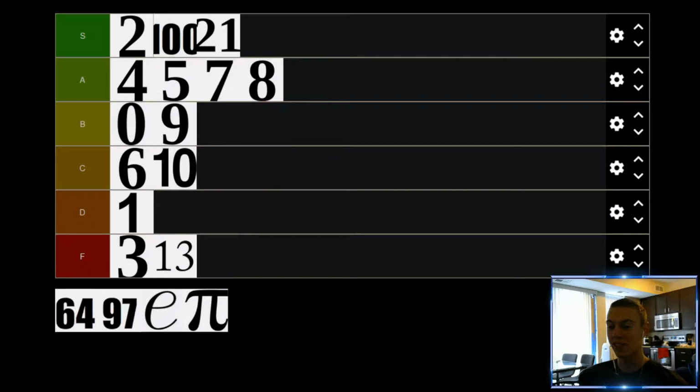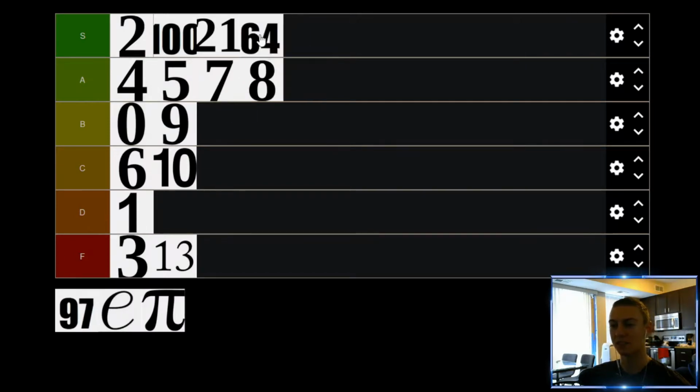Up next, we have 64. Now, honestly, I love the number 64. I think it's great. You know, it's divisible by 2 like a million different ways. It just has so many factors. It's a great number. Love 64. Really no complaints about this one. Definitely gonna find itself up in the S tier.